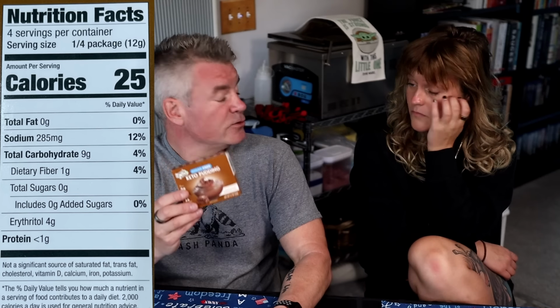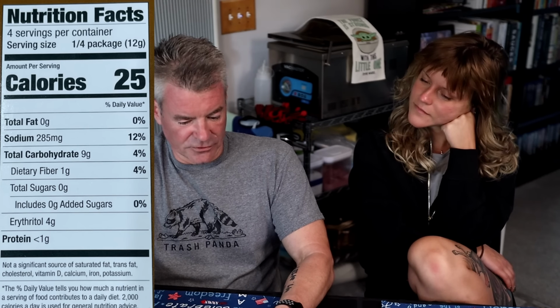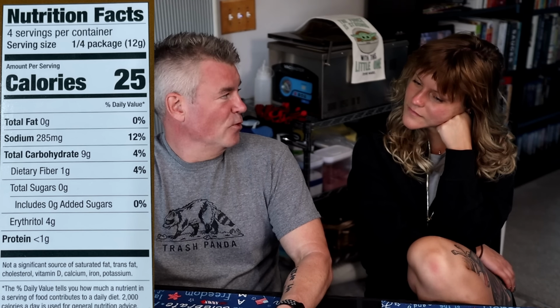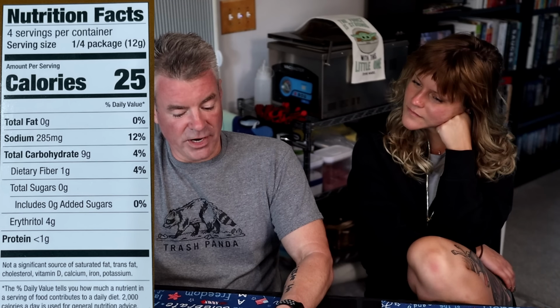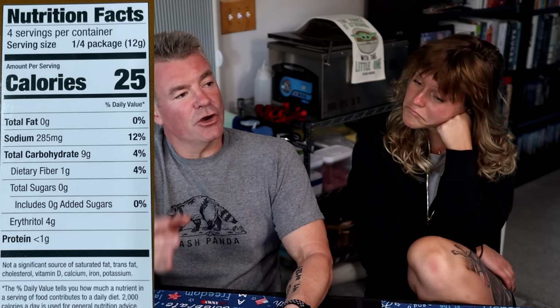I'm going to start with the nutritional information, and this is just for the powder, before adding any sort of milk to it. So 25 calories per serving, 4 servings per container. Total fat, 0 grams. Of course, that's before adding any sort of milk. Total carbs, 9 grams, of which 4 are erythritol, for a net 5. From a dessert standpoint, I think that's pretty much in line. I don't think that's crazy.